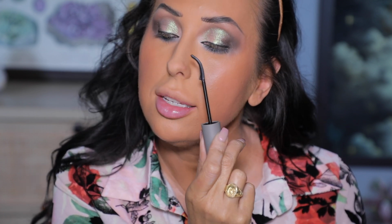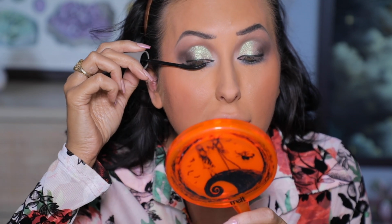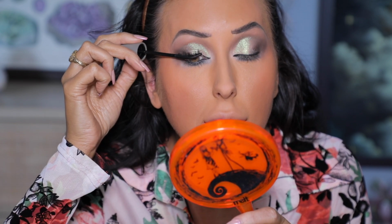I threw on my eyeliner, and I want to try this crazy looking Refi mascara. This is the Lash Sculpt mascara. Look at this wand. It's weird, right? Let's try it together and see.